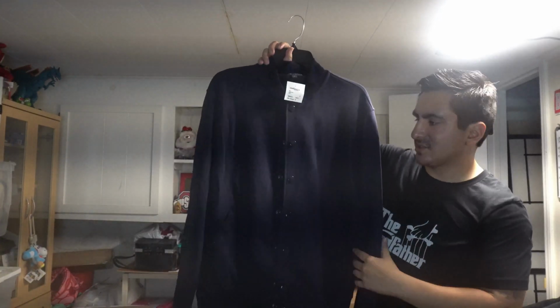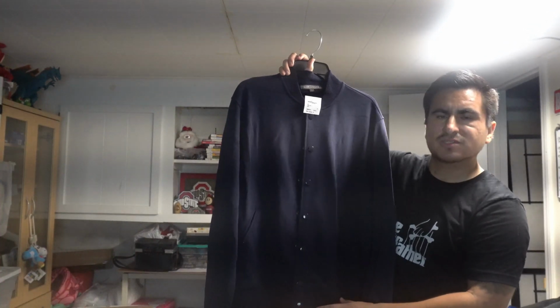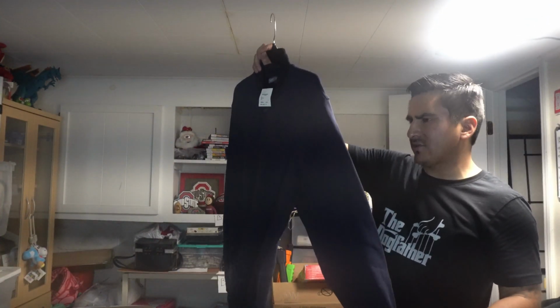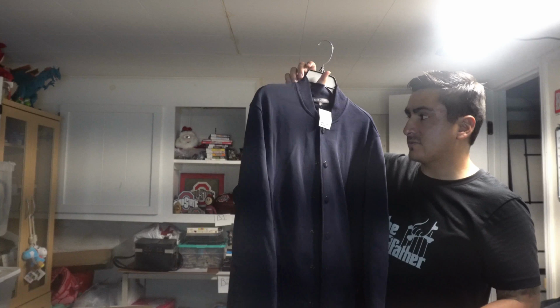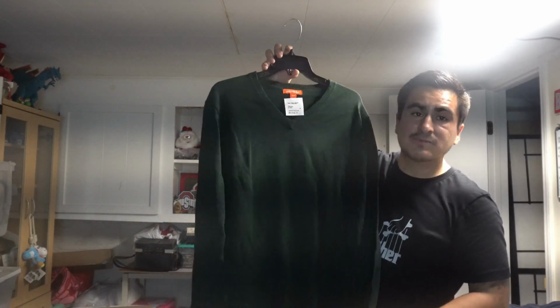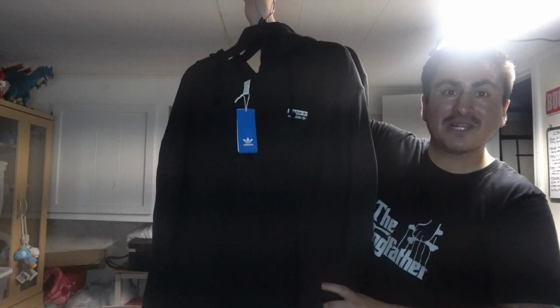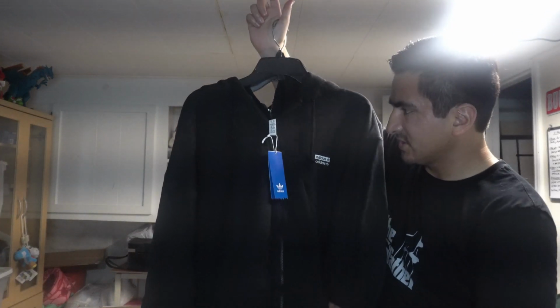Okay, we have this nice little button sweater, like it's considered a sweater, from Slate & Stone. I've never heard of the brand Slate & Stone, so I'm gonna have to do my research, list it, and see if I can sell it. Okay, and we have this amazing green sweater from Joe Fresh. I'm going to try to list it and sell it because I've never heard of it, so hopefully it goes good.